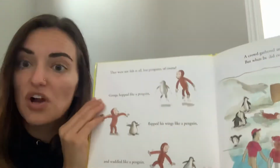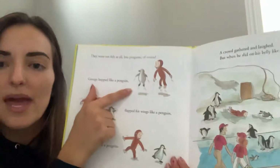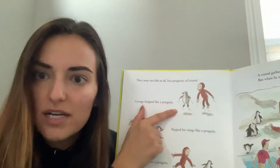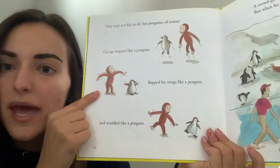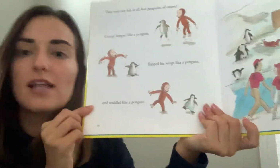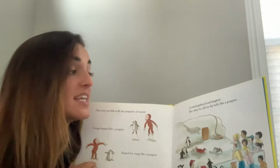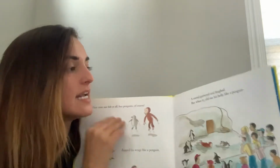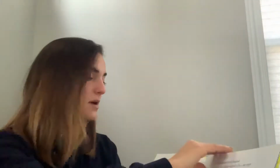They were not fish at all, but penguins, of course. George hopped like a penguin. Can you hop like a penguin, everyone? Hop, hop, hop. He flapped his wings like a penguin. Show me how you flap your wings. And he waddled like a penguin. A crowd gathered and laughed. But when he slid on his belly like a penguin, uh-oh, what's gonna happen?